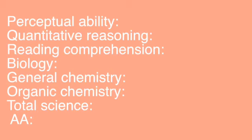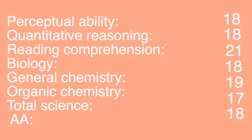So moving on to the DAT, I ended up scoring a 19 academic average. Okay, so I got a 19 academic average, and then I'm going to break it down into the different sections of the DAT. So for perceptual ability, I made an 18. Quantitative reasoning, I made an 18. Reading comprehension, I made a 21. Biology, I made an 18. General chemistry, I made a 19. Organic chemistry, I made a 17. And then the total science, I made an 18, so that's not including the perceptual ability or the reading.